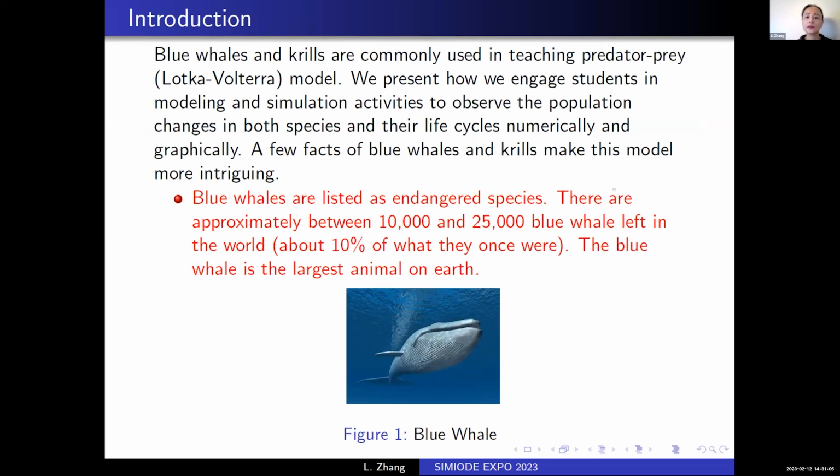This talk is based on a simulated modeling scenario. The blue whales and the krill are what we commonly use for teaching the Lotka-Volterra model. Now, in this presentation, we will see how we engage the students in modeling and simulation activities to observe the changes in the population of both species and their life cycles. Because the model is difficult to solve analytically, we will mostly focus on the modeling and simulation activities, the numerical solutions and the graphical solution.